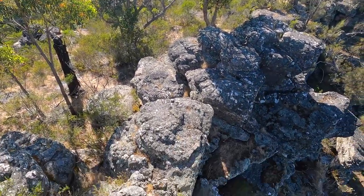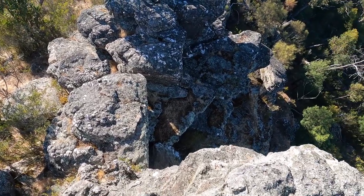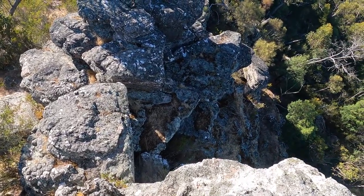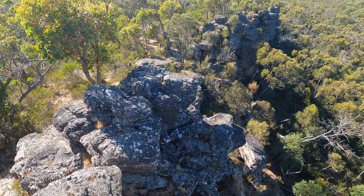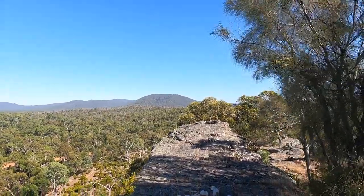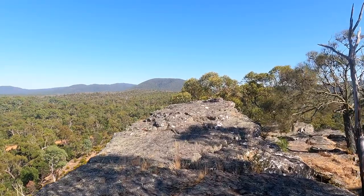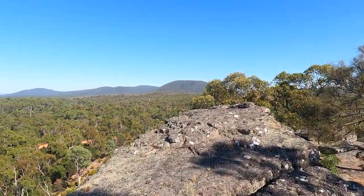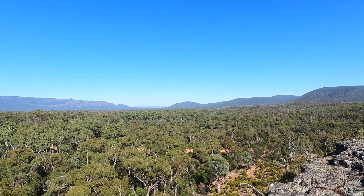So maybe you don't have to come up to this high point. Easy enough from those rocks down there, the view's pretty similar. See this little ledge here, anyone could scramble up onto. The view's pretty similar.